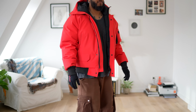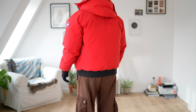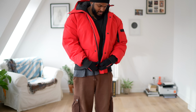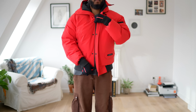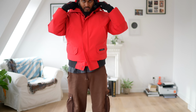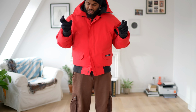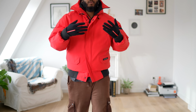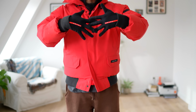Wait, let me just give you some close-ups of the jacket. That's what it looks like zipped up. I mean, these jackets are worn during much colder expeditions, if you will. So for Berlin weather, this is perfect. Oh, and the gloves are from Prada.